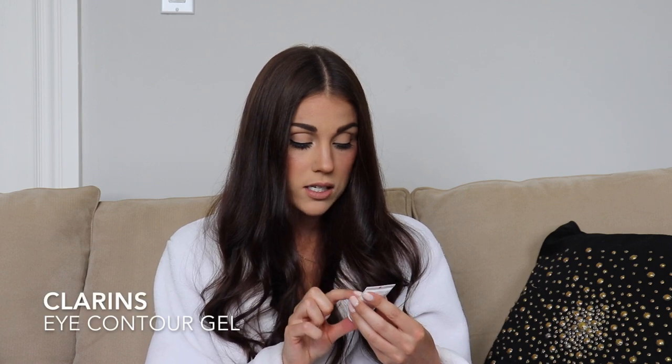Another product I want to talk about is for eyes. Now, I think it's really important in terms of skincare, I would say 16, 18, start using anti-aging products or anything like that. I know it seems really young, but honestly, your skin is all you have. So take care of your body, your health, and your skin. So here I'm going to be talking about the Clarins Eye Contour Gel. And what I like is it's for puffiness and dark circles. Two things that I think I have.